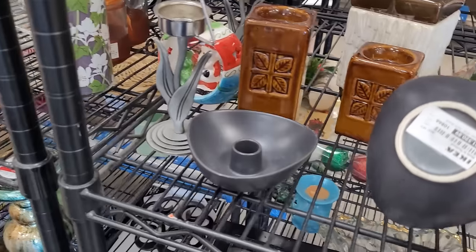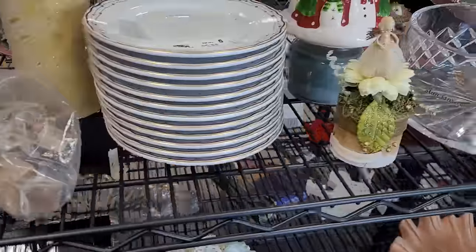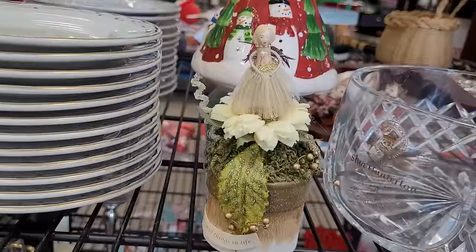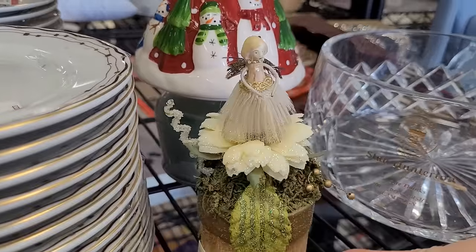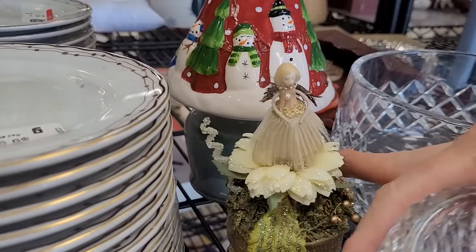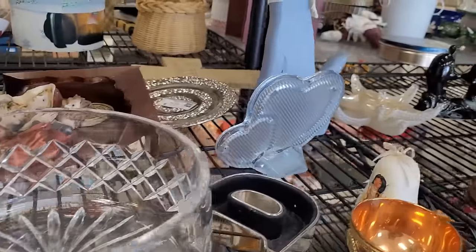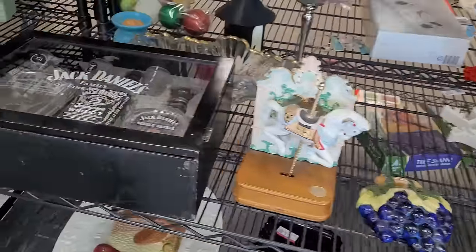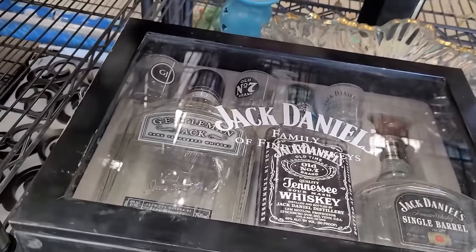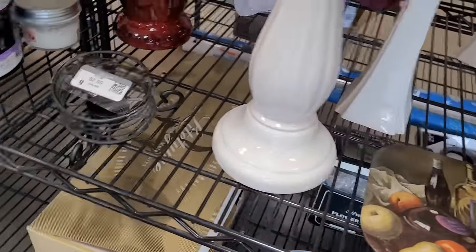Some candlesticks here. These are IKEA pieces. Big stack of plates. This is lovely. It's a little fairy trinket box. She's made of moss and all sorts of materials, really detailed. She's lovely. We'll take her for $2. It's a shell, some Jack Daniels gift box advertising, candlesticks.